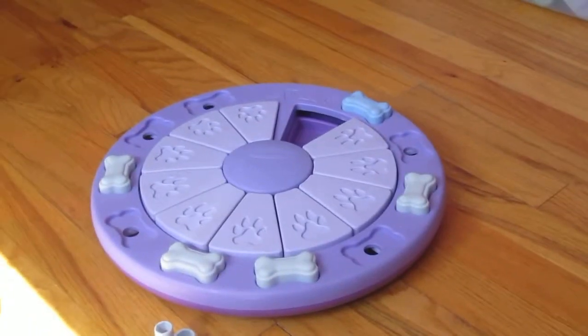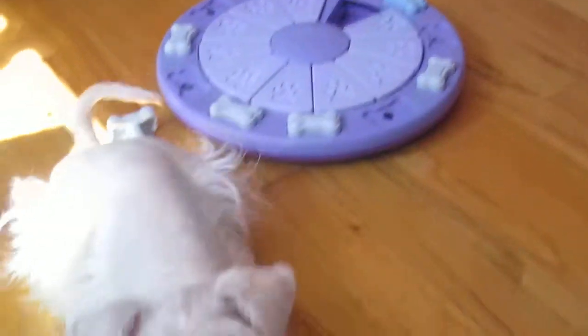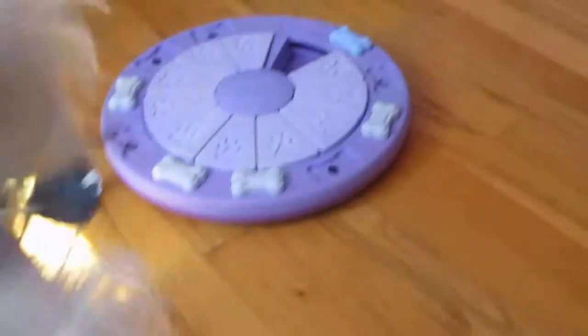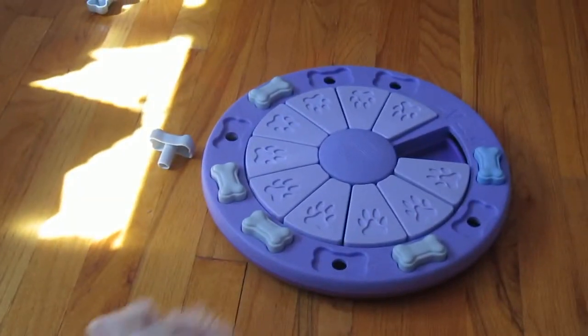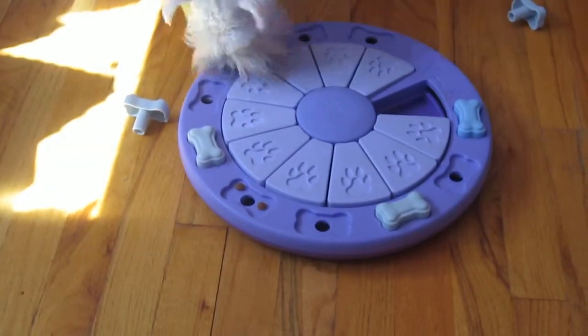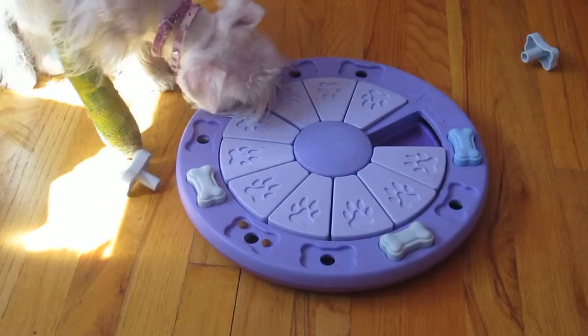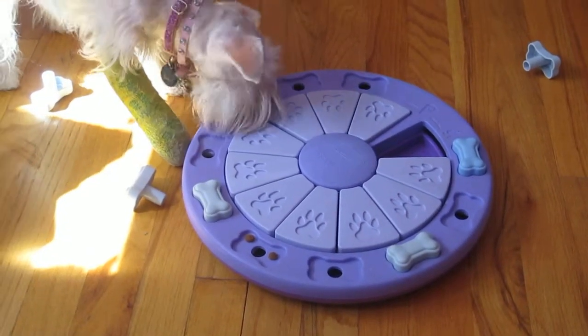Good girl, Crystal. You go get more. Get your breakfast. Come on, go do the puzzle. I think those bones are the treats. Come on. Good girl. Wow, Crystal, she is so smart.